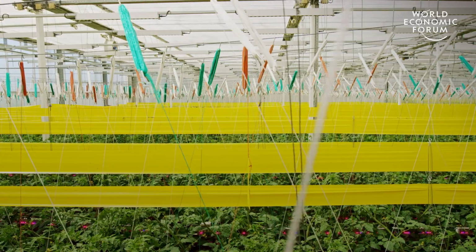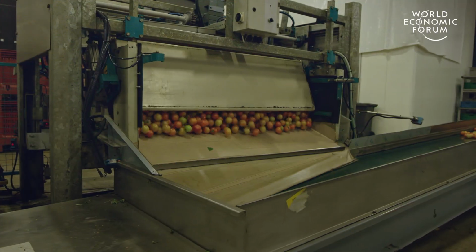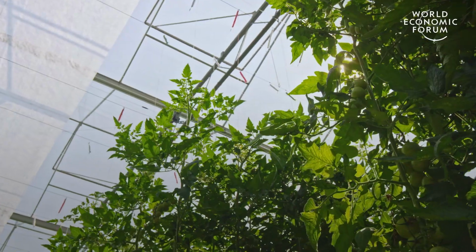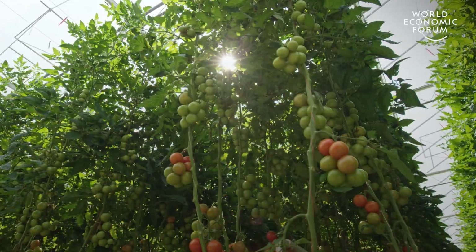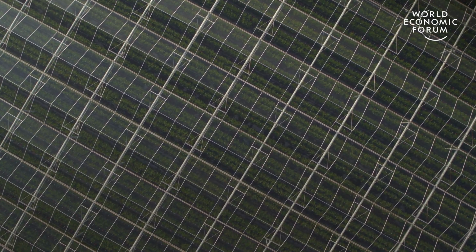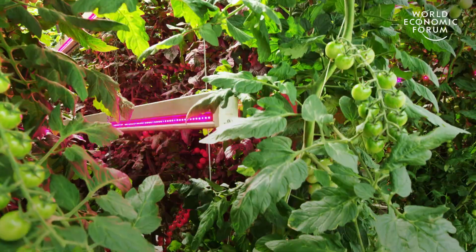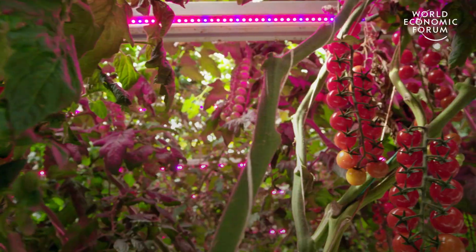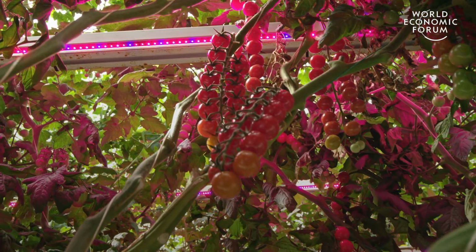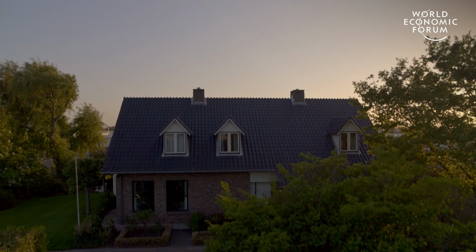We have only 14.5 hectares and we are producing around 100 million tomatoes a year. The idea about this greenhouse is we even use less water, we use 50% less energy. Our tomato plants grow in a hydroponic system, so we know for sure that everything is clean and we can steer everything very precisely. We use all the new techniques and all the innovations with a minimum impact on the environment.